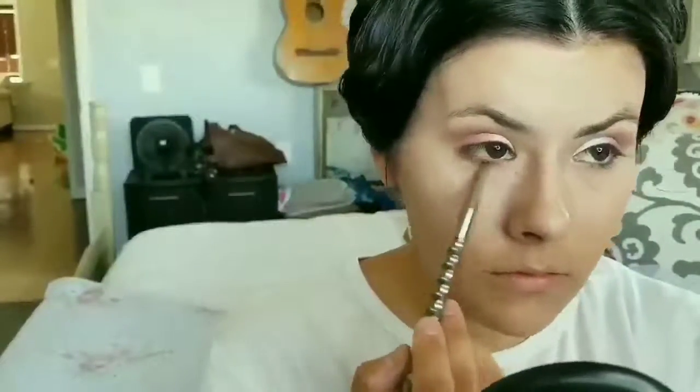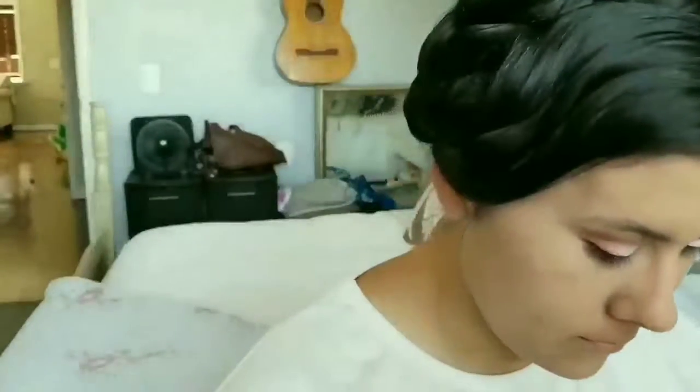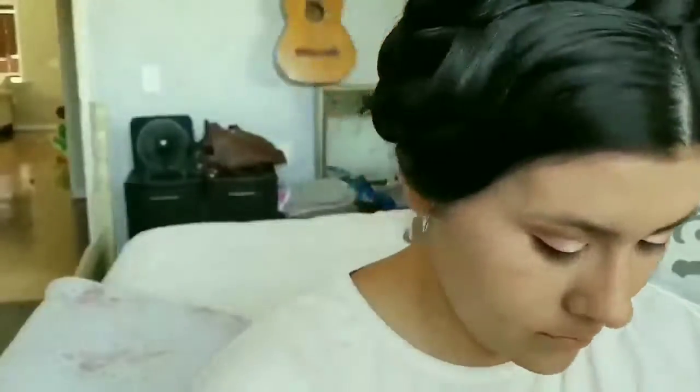All right, so right now I just grabbed my regular pencil brush. Any pencil brush could do the same. Now I'm going into all the light color browns that I started with on my crease. Now I'm just putting it on my lower eyelash. And I'll be darkening it as I go.